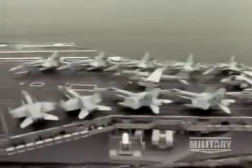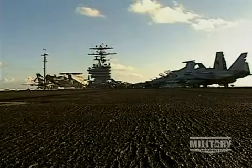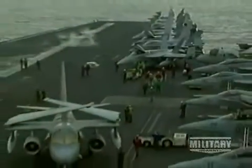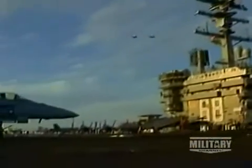1,092 feet in length, 252 in width. Its flight deck has an area of 4.5 acres that can facilitate over 85 aircraft. And with a crew of over 5,600, the Nimitz class were a rapid departure from recognized carrier tactics.